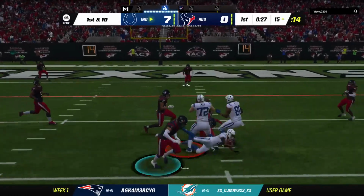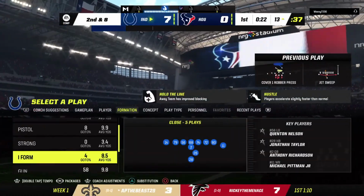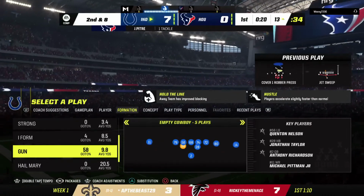Well, they'll run it here on the jet sweep. And they get to him quickly here as he stopped right around the 13. 2 yards on the pickup there. It'll be 2nd and 8.